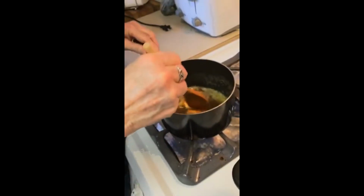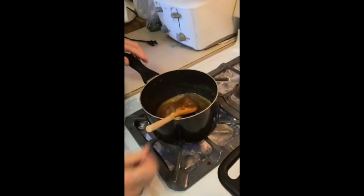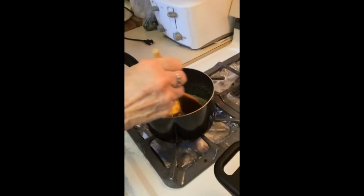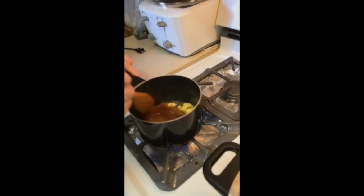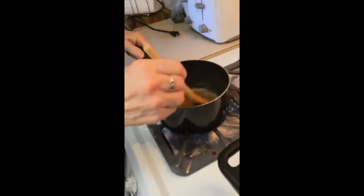But I don't do well with milk. So especially those that are lactose intolerant, this is a really good substitute for creamy clam chowder.